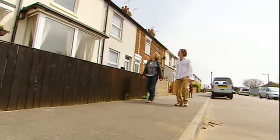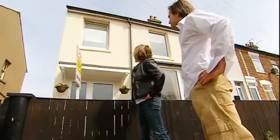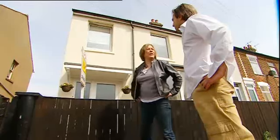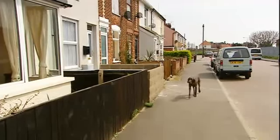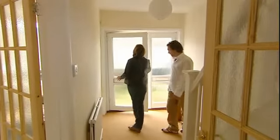You certainly learnt something from your first development. You've got a tiddler here. Yeah, it's definitely downsized a little bit from the last one. Yeah, but it hasn't been without its problems. No, there have definitely been a few issues on it. No, a bit of a wonky. Come on. It doesn't feel too wonky in here, actually, does it? No, it's a lot better than it was.